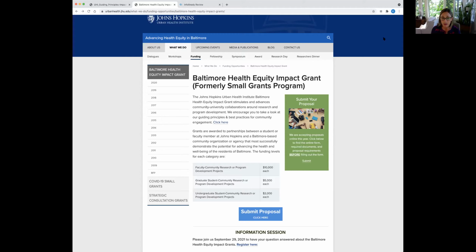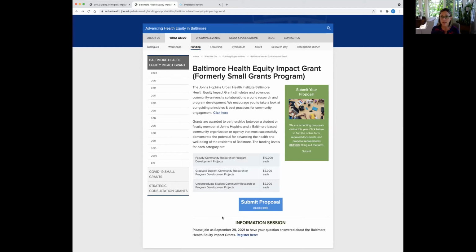There are 3 different awards. One is a faculty community research or program development project. That's for $10,000. One is a graduate student community research or program development project. That's for $5,000. And you can see them here in the center box. And one is an undergraduate student community research or program development project. That is for $2,000. So open again to a wide range of different types of students, levels of students, and faculty who are both on the tenure track and non-tenure track at any level.